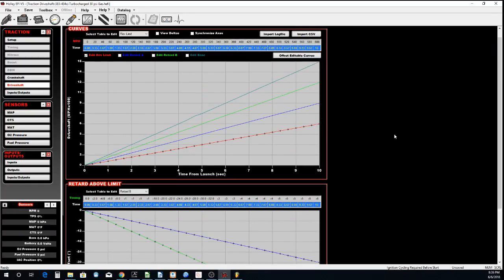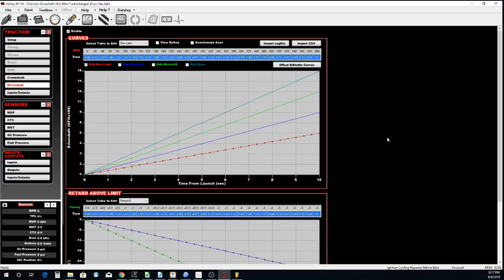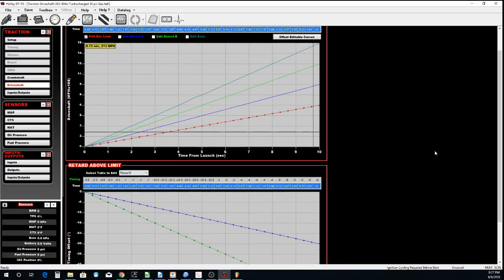So, you know. And it looks like it blends between the two. So whatever you pick as your retard line, it interpolates between the two, right? Between your hard cut line, it starts to blend between the two. So you can get a combination of retard and cylinder cut at the same time.